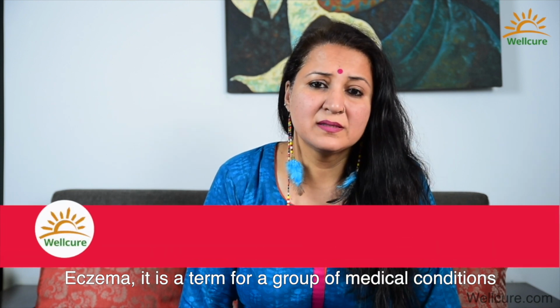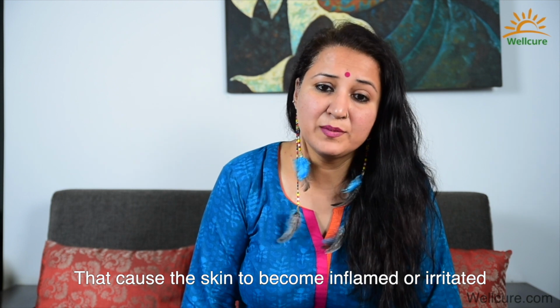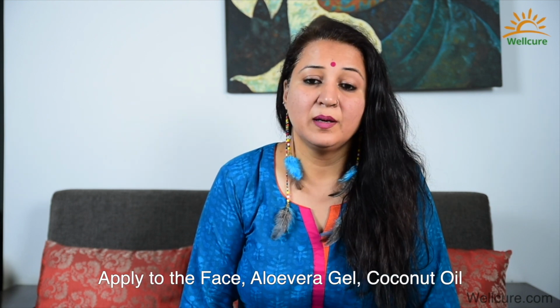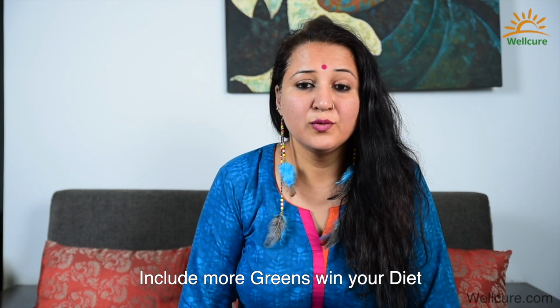Eczema. Eczema is a term for a group of medical conditions that cause the skin to become inflamed or irritated. What are some of the natural remedies for eczema? Colloidal oatmeal baths, diluted apple cider vinegar applied on face, aloe vera gel, coconut oil. Include more greens in your diet.